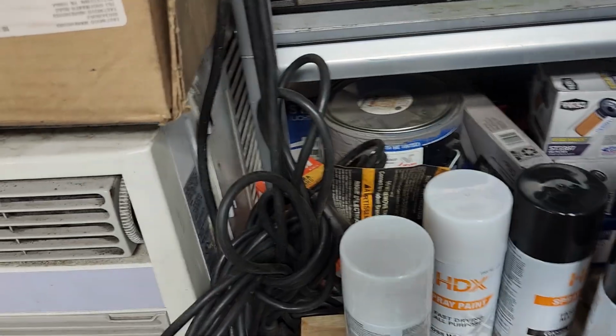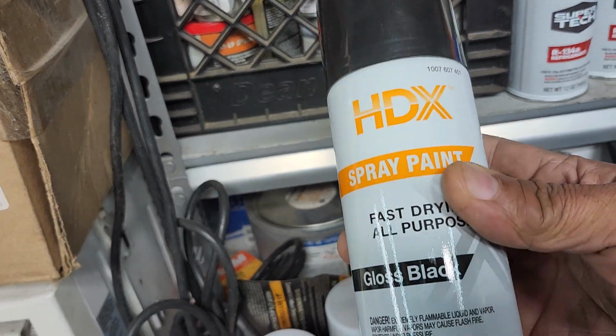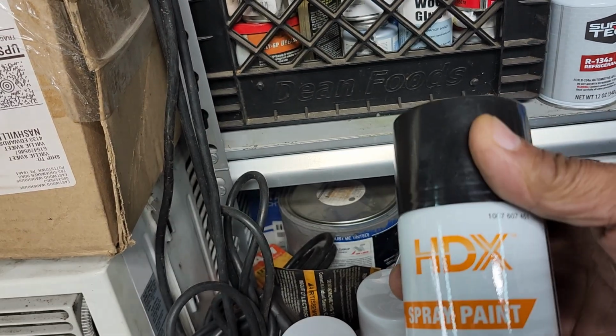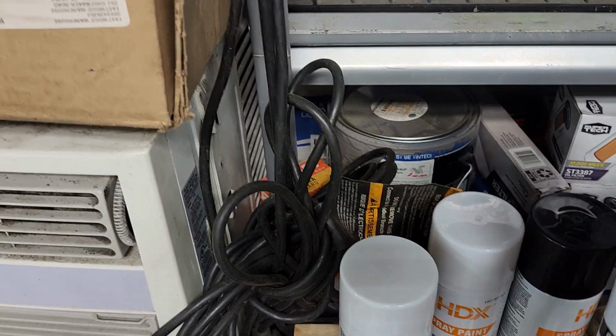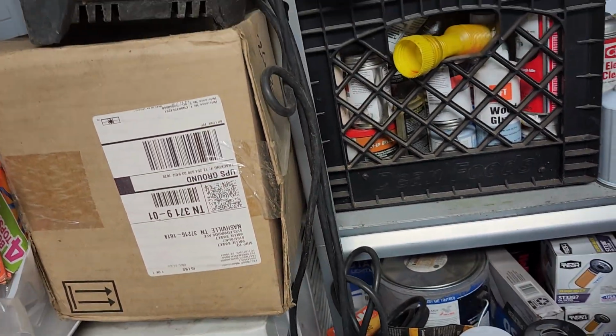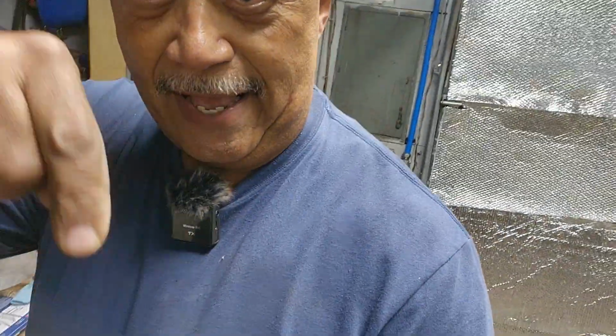Now, here's another thing that all of us do when we're sprucing up our parts. Spray paint. I have some cans of gloss black, as you can see, but I also have a couple of cans of white. Now, that's the HDX brand. You've got to get kind of creative to find that. You have to look down at the bottom shelf at the Big Orange store to find the HDX brand. But it is far cheaper.